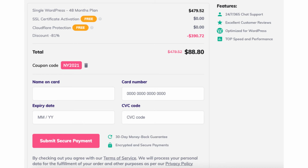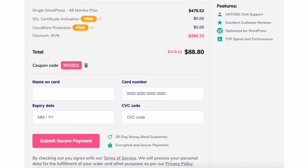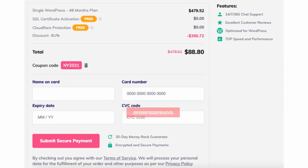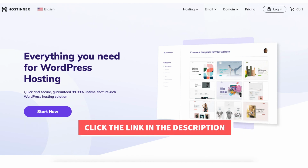You'll be able to choose your domain name after you finish checking out with Hostinger if you'd like one. You'll get a free domain name if you went with the WordPress Starter, Business WordPress, or WordPress Pro plan and you chose one of the annual plans. That is all there is to it. You've taken advantage of the Hostinger WordPress hosting coupon discount.